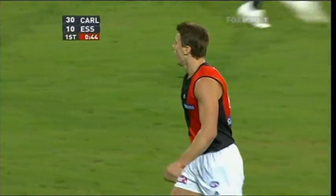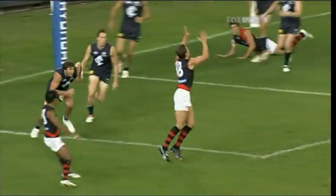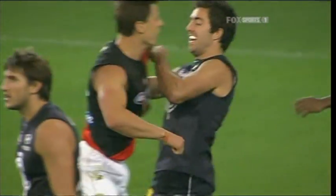How did the Carlton defender think that Lloyd had kicked it on his right foot? He stole the dummy, didn't he? Now the Blues, we watched the replay, the Blues have quickly got it back into play and have already found Chris Judd cross half back.